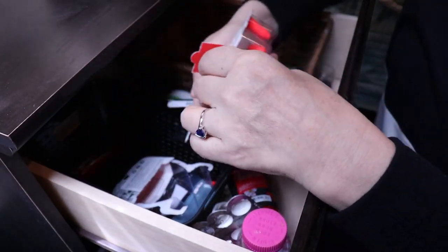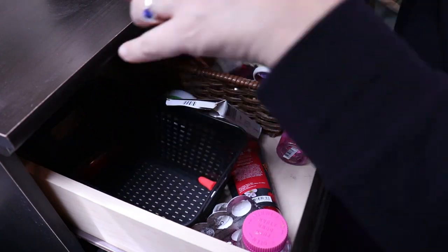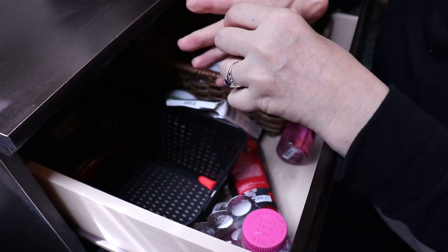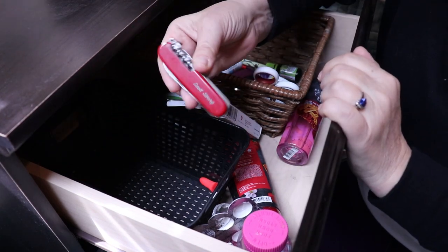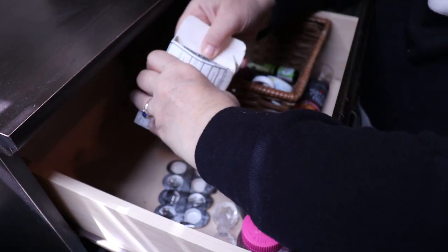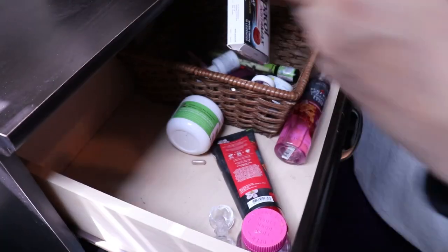Earplugs. Look at all this packaging. That's crazy. Okay. Keep an empty earplugs. My pump for asthma, which has got to be so old. God, it's expired since 2015. All right. I'll go get another one. Who doesn't need one of these, right? These are still good. This is empty.